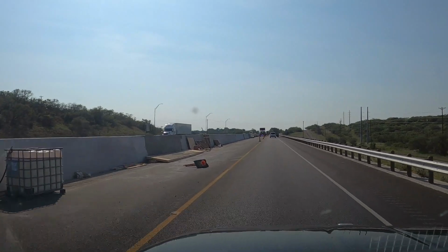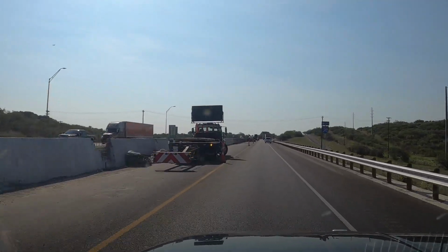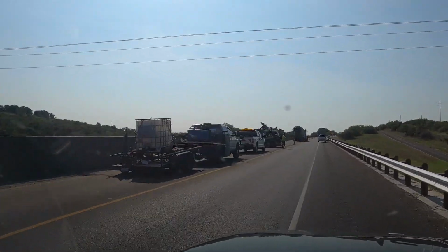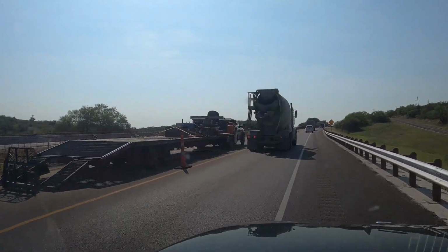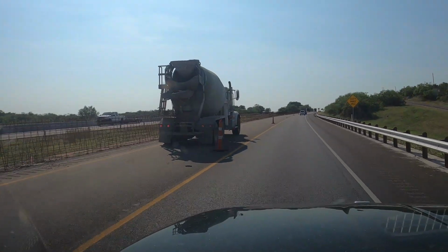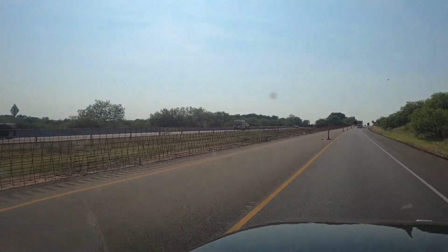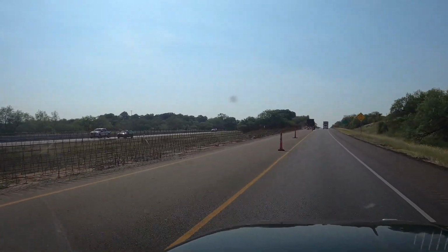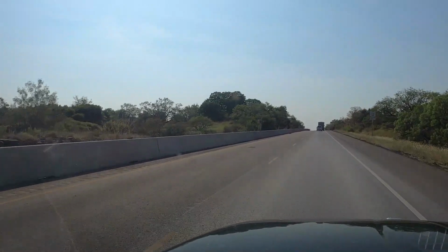Road construction, kind of go from two lanes to one lane to two lanes. Cement things. The light truck is doing the light truck things, living its life. And then we open up.